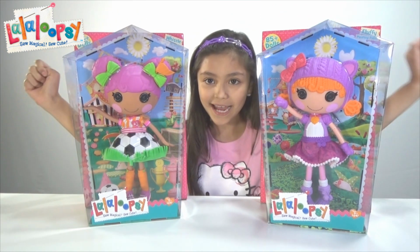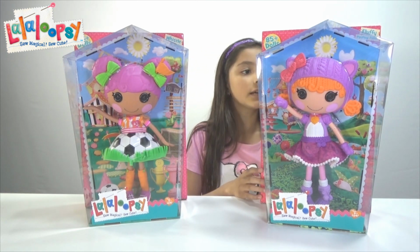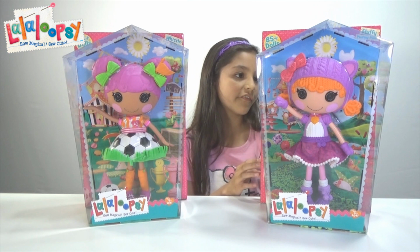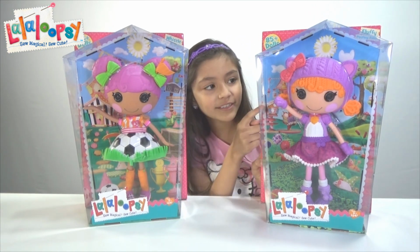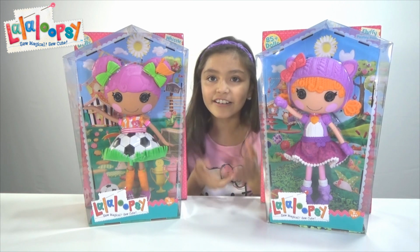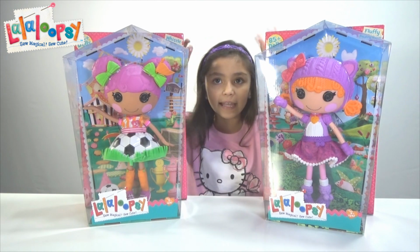Sachi from KidToyTesters, and we will be reviewing Whistle Kick and Score and Fluffy Pouncy Paws, and these are the brand new Lalaoopsies. Yay! And so this one, Fluffy Pouncy Paws, was sewn on June 4th, and she was sewn from a kitten's collar, and they're both so adorable, and it looks like her clothes are like crocheted or knitted or something like that, and it's really cute, and she has like little cat ears and stuff.